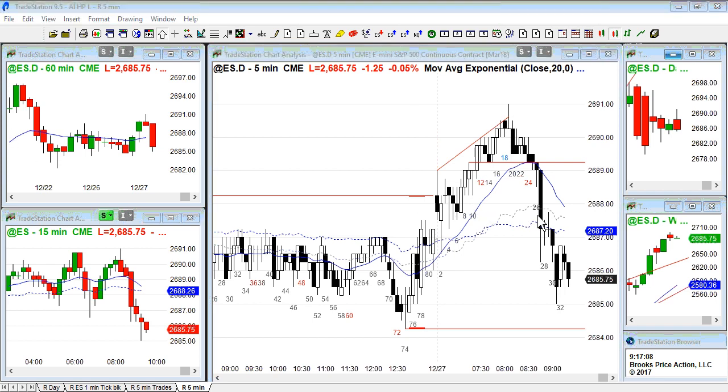I sold and scalped. I'm back to flat. And I also bought the breakout below 27 and back to flat. I'd like to buy here, but 32 is not quite big enough to convince me that the bulls have taken control again.